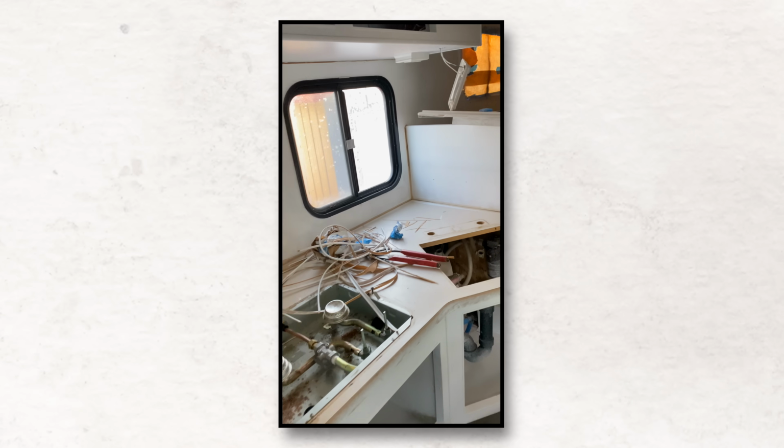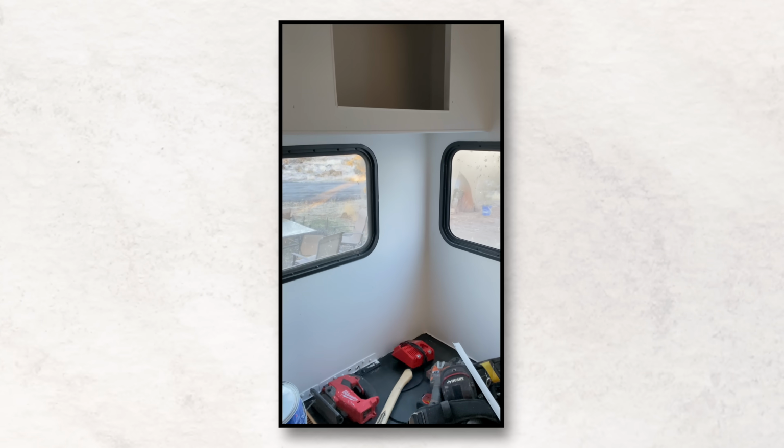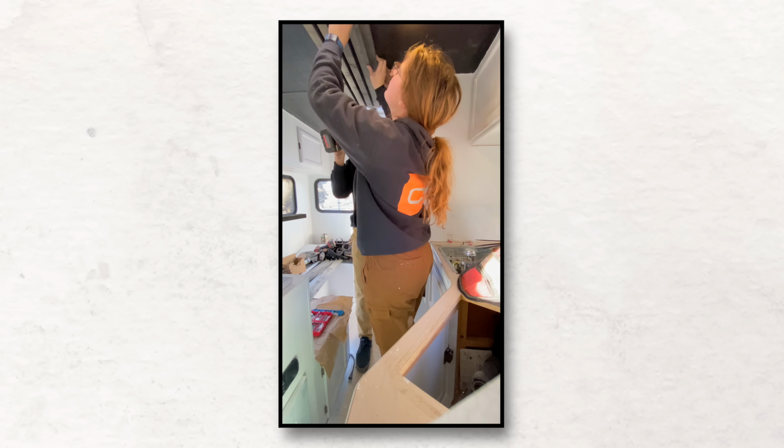So we fully gutted that and put in about $5,000 into the renovations. And that includes the solar panels that we have on top, the blue eddy that we have, new flooring, the slats on top of our roof, and all of those little touches.